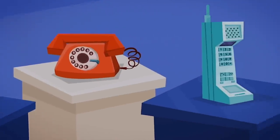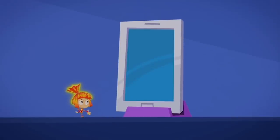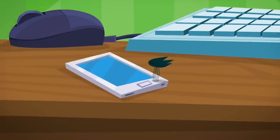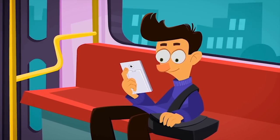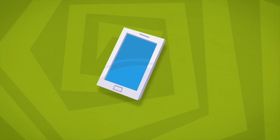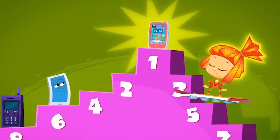Over the years, humans have learned how to turn telephones into mobile phones and mobile phones into smartphones. They use them to call each other and to go on to their internet. A smartphone is almost as powerful as a computer, but they still have a long way to go to be as good as Fixie phones.